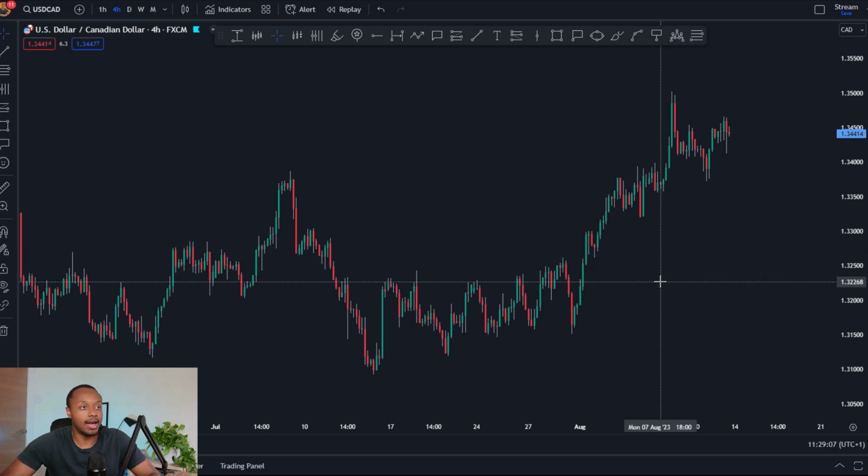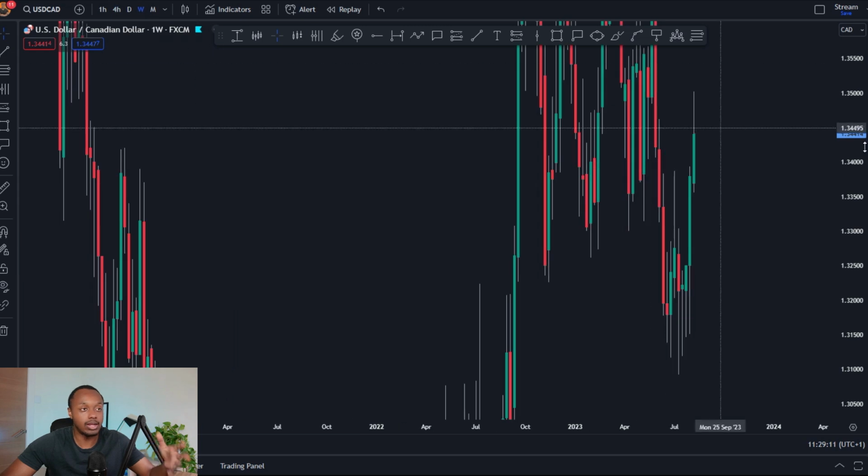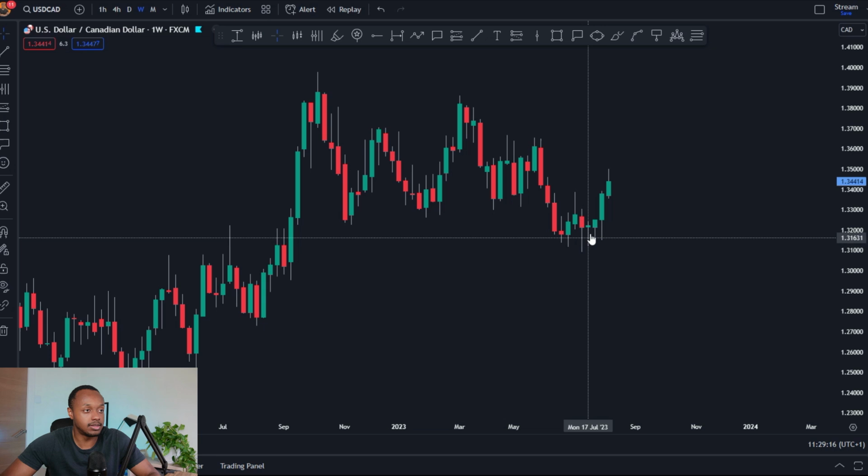Okay, so onto dollar CAD. Dollar CAD was quite bullish this week, some nice upside momentum. We were expecting that from a weekly standpoint. We were looking at the weekly candle closures for the past couple of weeks. Did see a nice bullish engulfing, bunch of wicks to the downside.